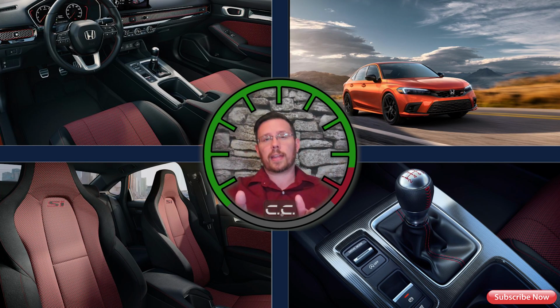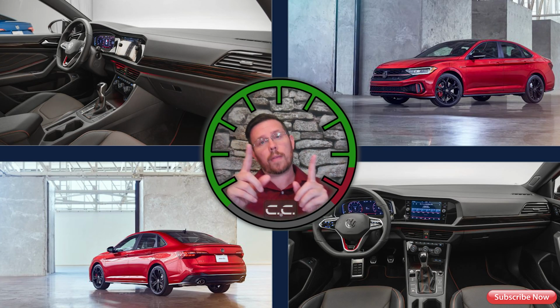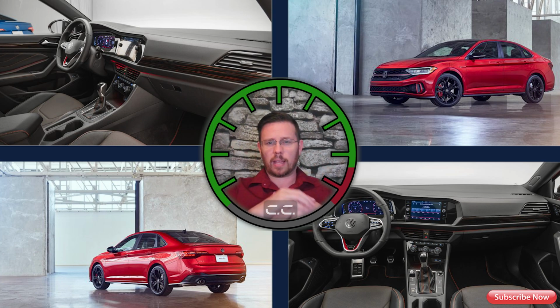Hey, it looks fantastic. I love the overall looks. Honda nailed it inside and out, but $28,315, I'm sorry, that sounds a little bit much for a Honda Civic Si. Let's check out the competition. Let's go with one that's more expensive, cheaper, more expensive, cheaper, and then see where stuff lines up.